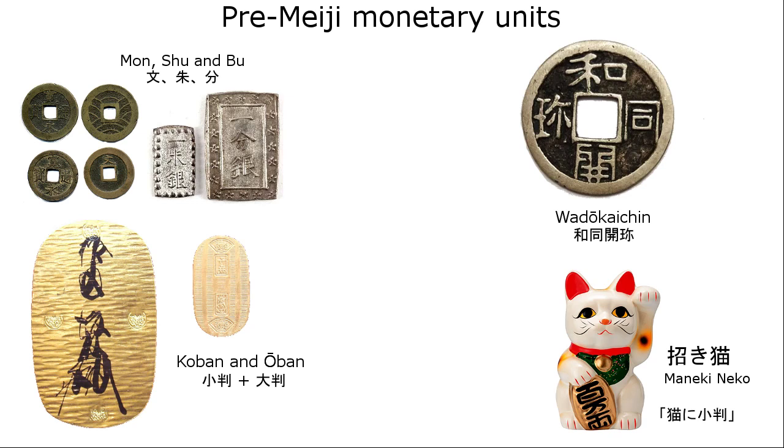And they have this squared hole in the middle because they were actually cast rather than minted, and they would stack them on these square pegs and then use a file to shave off the edges, smooth them out.